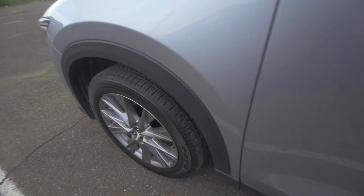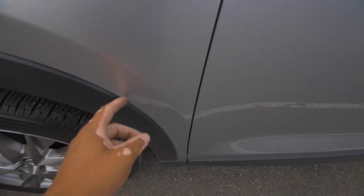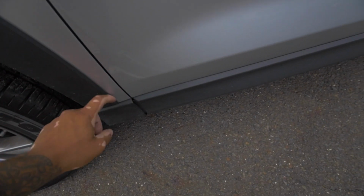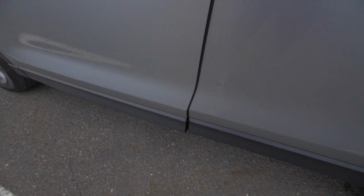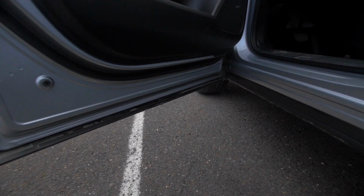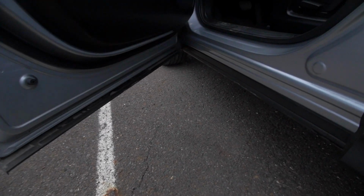All of those things are gonna capture rust right behind all this plastic. And I would say 15, 20 years later, you might see rust patches, like around here, because what that's gonna do is capture the water. It might even start rusting the door. But yeah, I just wanted to point that out. I don't know, it looks good, but I'm not a big fan of it because of the actual function, you know, I guess function versus form.